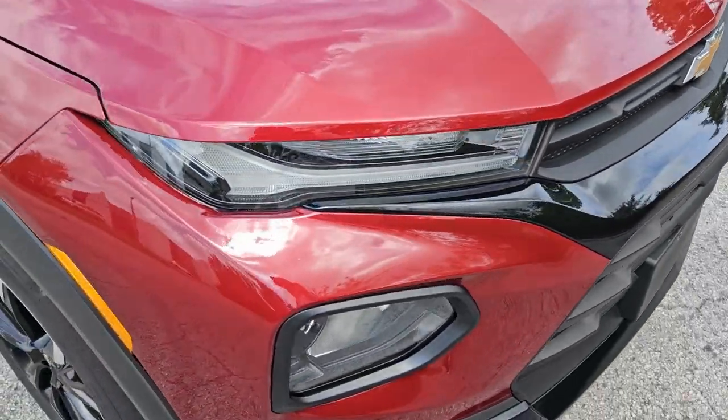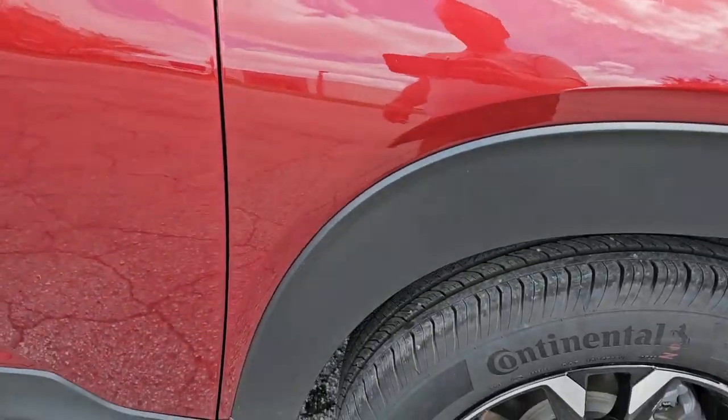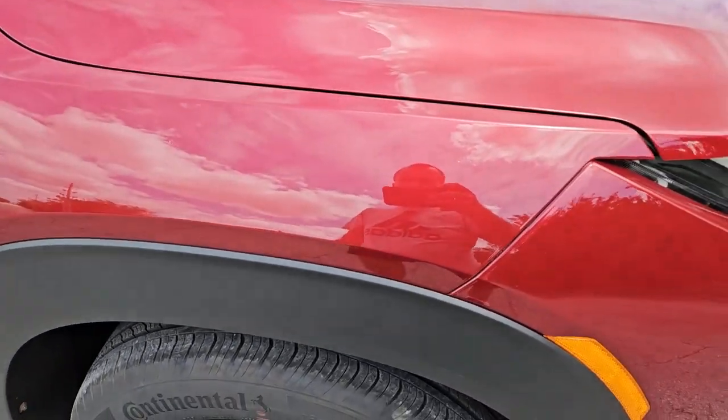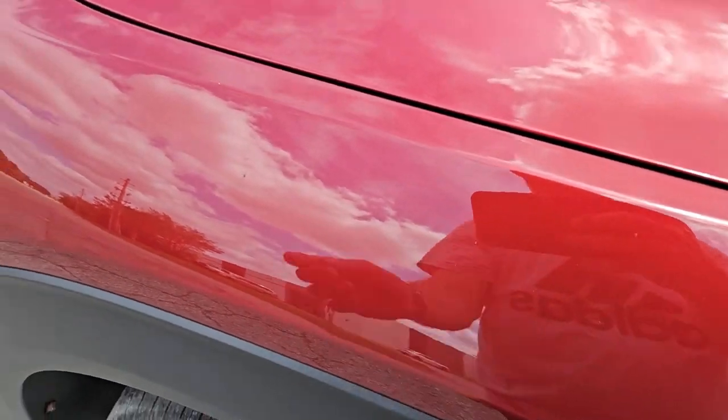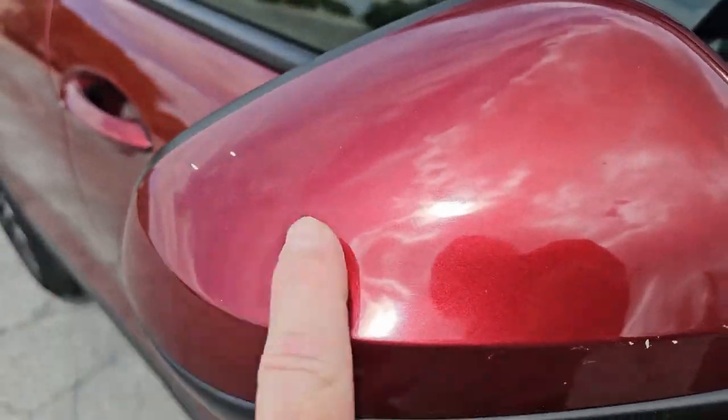Okay, let's take a look at the front fender. Passenger side, beautiful condition, clean throughout, very nice shape. It's got a little blemish here on the paint and here. Besides that, looks good. Take a look at the mirror. It's got a couple little chips here on it. Besides that, looks good.